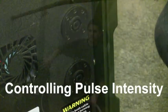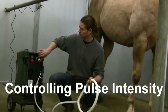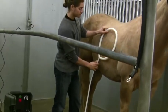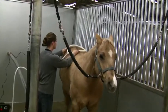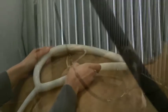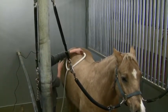out of the socket. To control the pulse intensity, there are two options. 1. You can use the intensity knob. 2. You can move the pulse delivery loop closer to the surface of the horse's body, thus increasing intensity, or move it further away to decrease intensity. Keep in mind, maintaining contact between the loop and body surface is optimal.